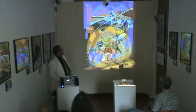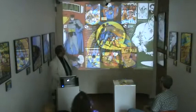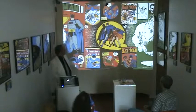If you go back further to the 1940s, this is the look of the classic Batman and Robin, a spotlight cover. This was an artist named Jack Burnley. That image figured in the series of exhibition panels I did about the art history of Batman.